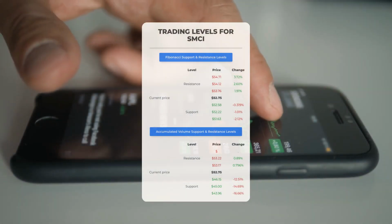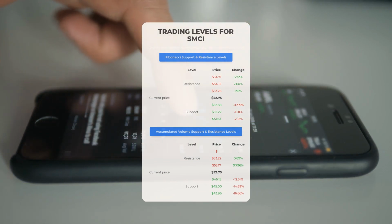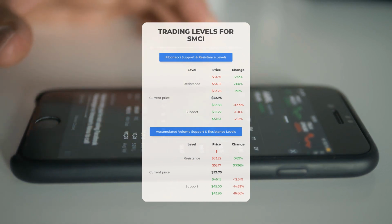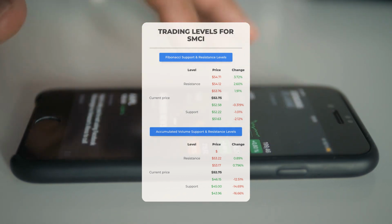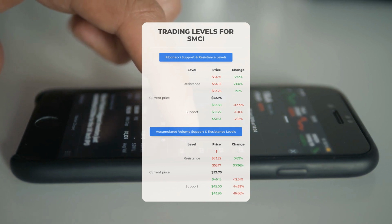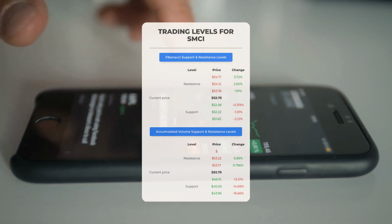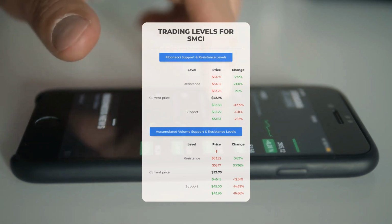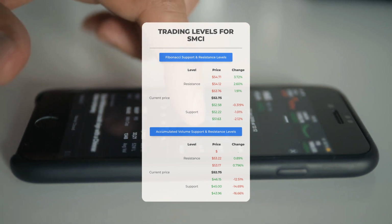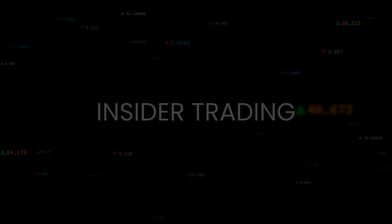Now let's discuss some potential day trading levels for Supermicro computer. In the event of an upward trend, the first resistance level for Supermicro computer is at $53.17. If you do not currently own any shares, you might consider waiting for this level to be surpassed before entering a position. For those who already hold the stock, this could be an opportune moment for swing trading. On the downside, Supermicro computer encounters its first support level at $46.15. If this support level holds, it may present a favorable entry point, anticipating a rebound.